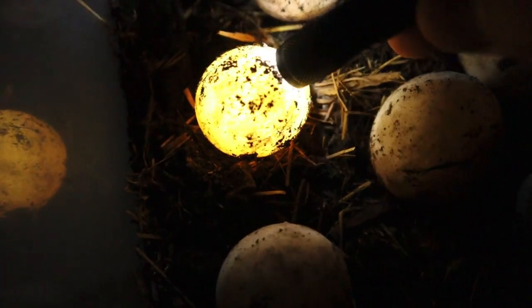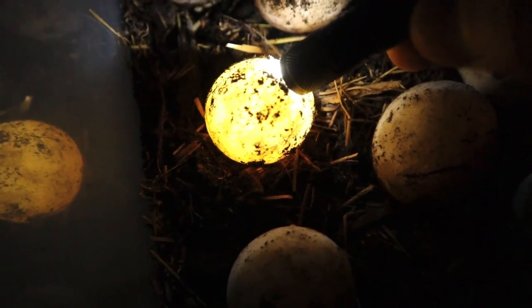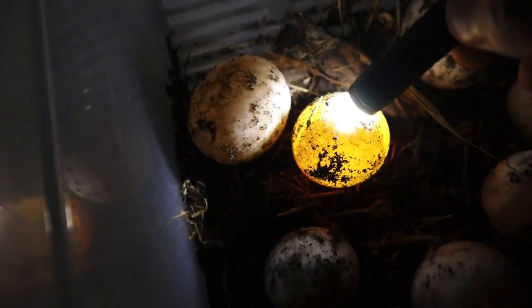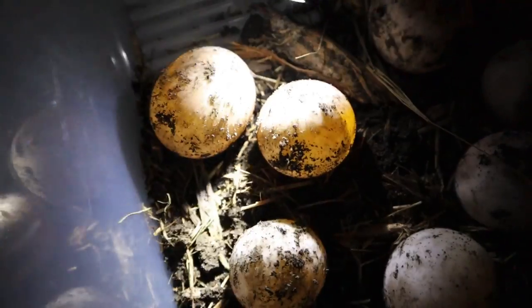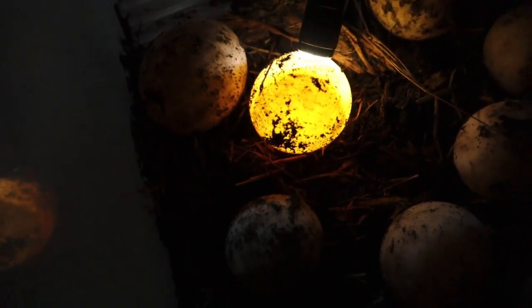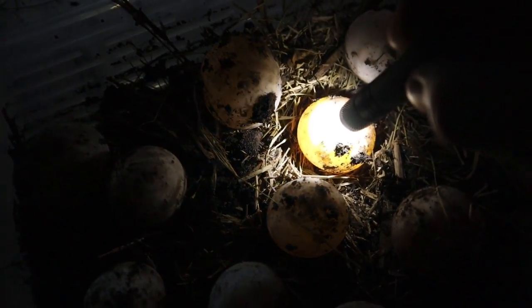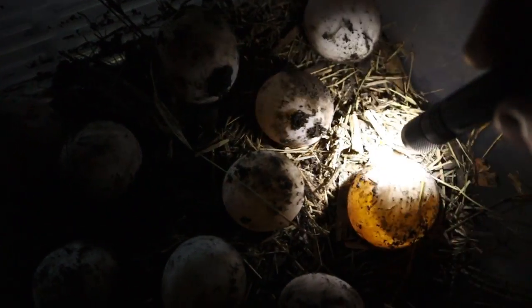So if you see this egg right here, it's not dark. It's actually quite clear. That means that these were probably freshly laid, or they could be infertile. If the eggs are infertile, that means that they're not going to develop into a tortoise. They were not fertilized by a male, but that one's got a growth ring. So if you see, there's that black ring right there. So we're just gonna continue to do this to every single egg and see if there's development.